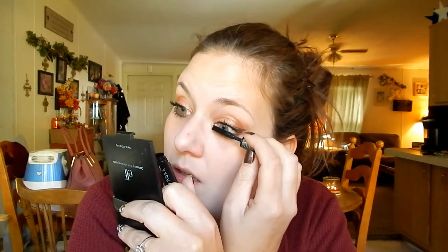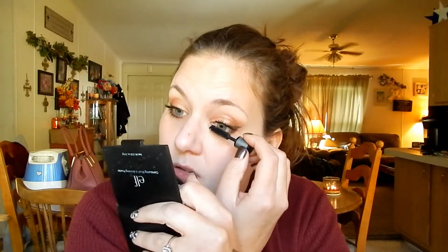Whoops. So I would definitely repurchase this Lash Craft one from Sephora. We don't have a Sephora in my town, so I have to order online. But I like it enough to where I'd totally repurchase it. It's very natural on its own, but if you combine it with the lengthening one, it just looks really nice. And when you turn it sideways like this, it works really well for your lower lash line. I'm going to use my e.l.f.